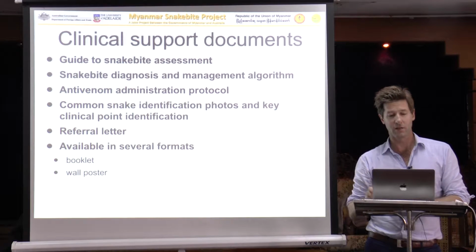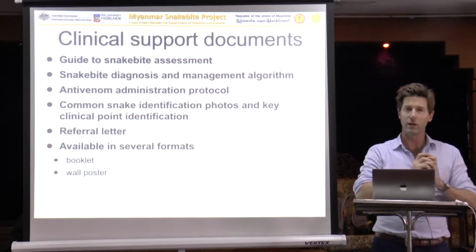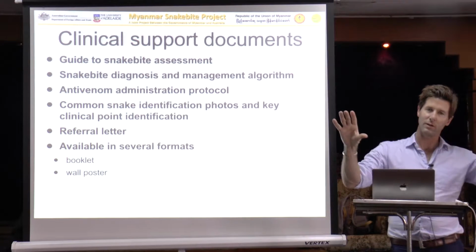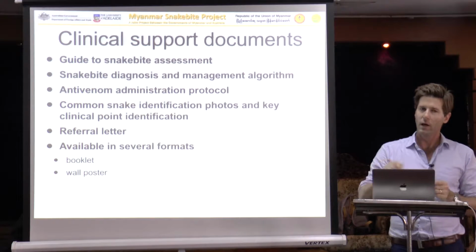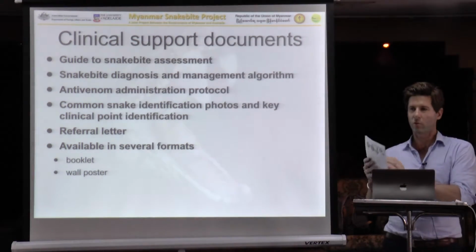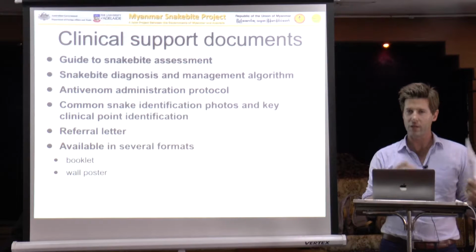The project would like eventually for these documents to be available within every hospital in the region. Within Mandalay General, what we will be doing is putting the wall posters up in the ERC, and when a patient with snake bite arrives in the hospital, the doctor who is seeing the patient in the ERC will be given this booklet, so that they have all this information in their hand and they can look at the patient and look at the booklet.